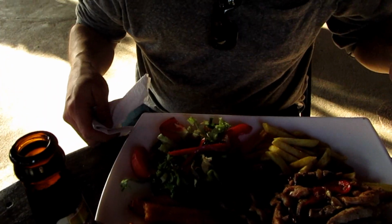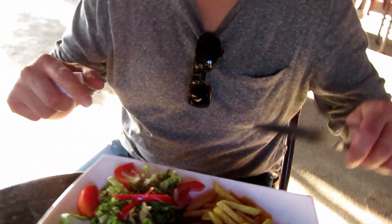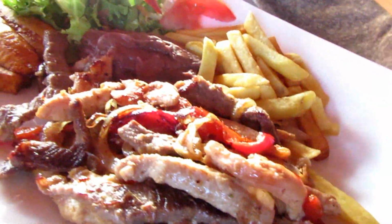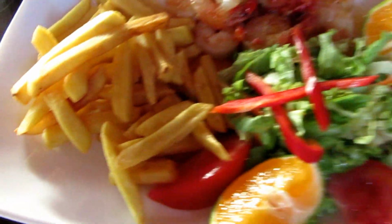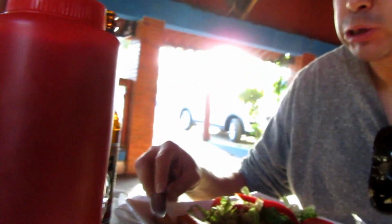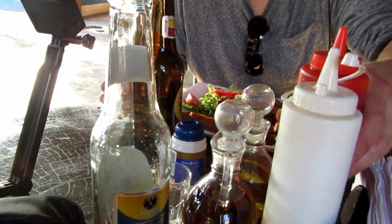I have, so they say it's mixed chicken, steak, fries, beans, salad, and plantain. Okay, it looks very good. Yeah, it looks great. And over here, actually, this is my meal. I got the shrimp, some french fries, and some salad. All right. Of course, we got our cervezas to wash that down.